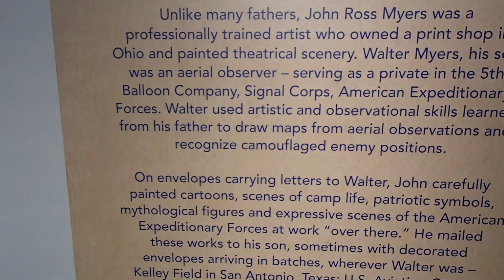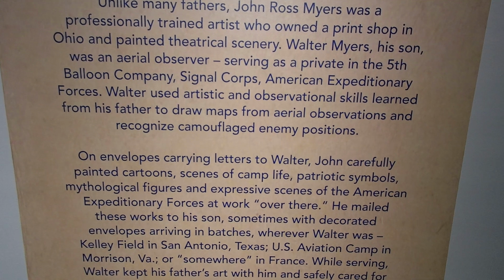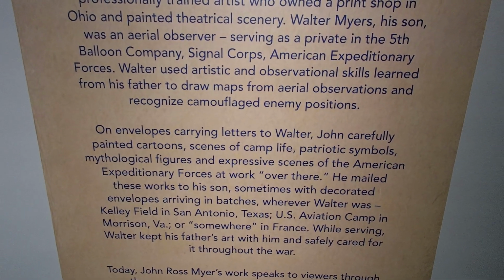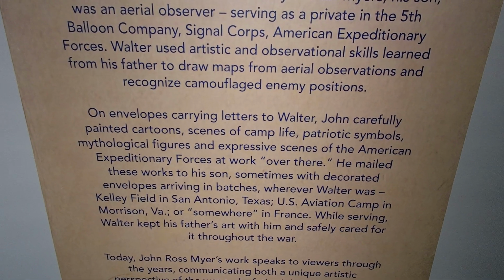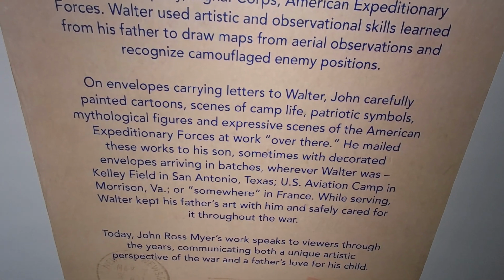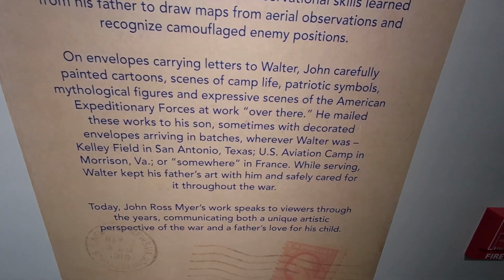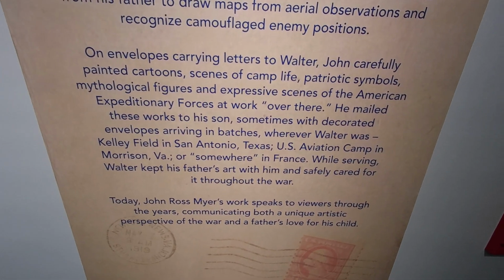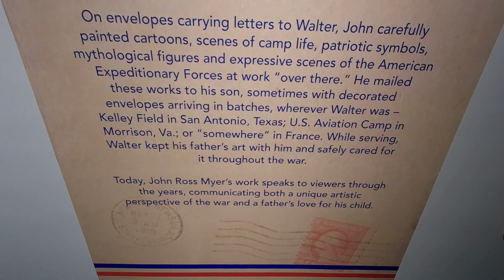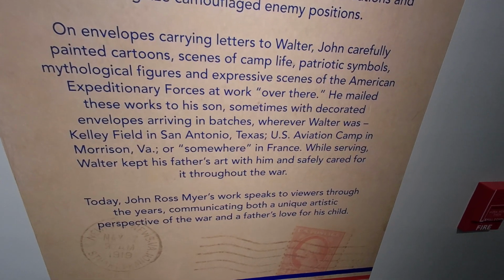Oh, wow. On envelopes carrying letters to Walter, John carefully painted cartoon scenes of camp life, patriotic symbols, mythical figures, and expressive scenes of the American Expeditionary Forces at work over there. He mailed these works to his son, sometimes with decorated envelopes arriving in batches. Wherever Walter was, Kelly Field in San Antonio, Texas, U.S. Aviation Camp in Morrison, Virginia, or somewhere in France. While serving, Walter kept his father's art with him and safely cared for it throughout the war. Today, John Ross Myers' work speaks to viewers through the years, communicating both a unique artistic perspective of the war and a father's love for his child.